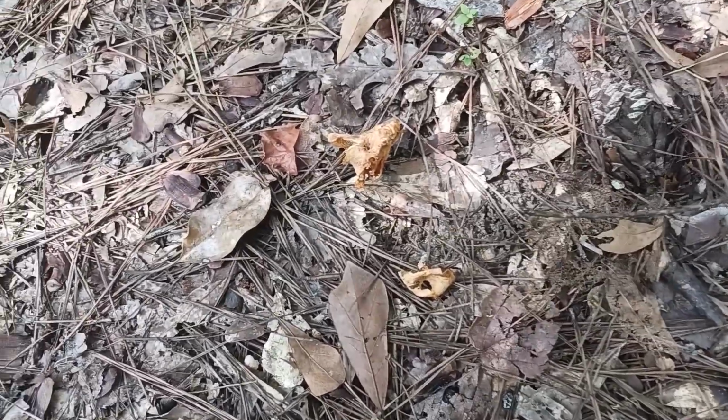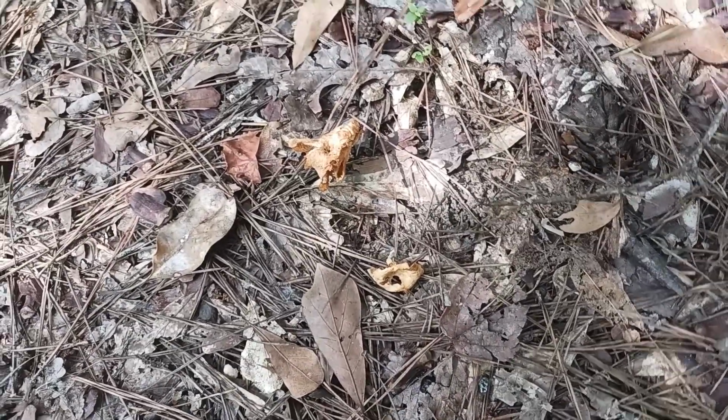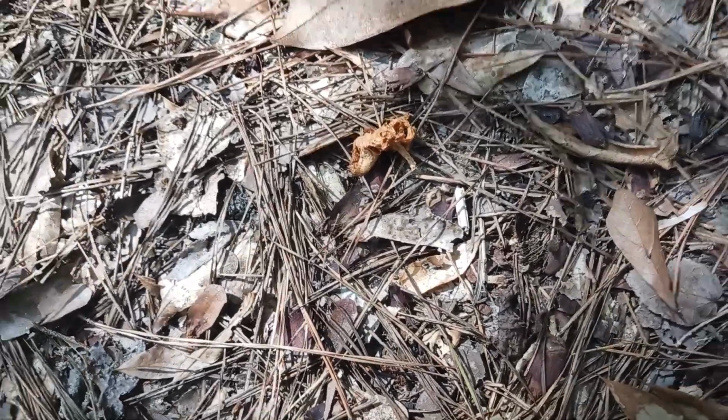Well, missed those guys pretty good. They're all dried out, but it's a good sign. They're in the area. Here's another one. The chanterelles, a little too late.